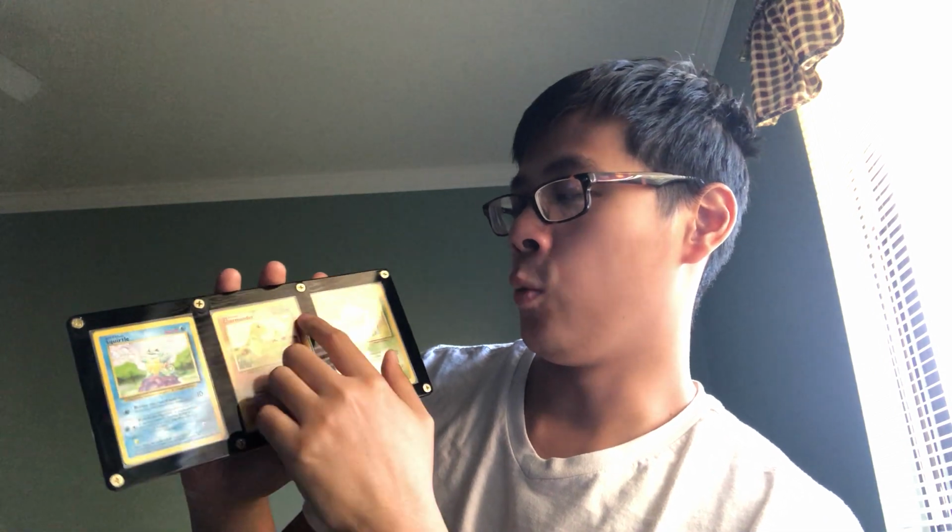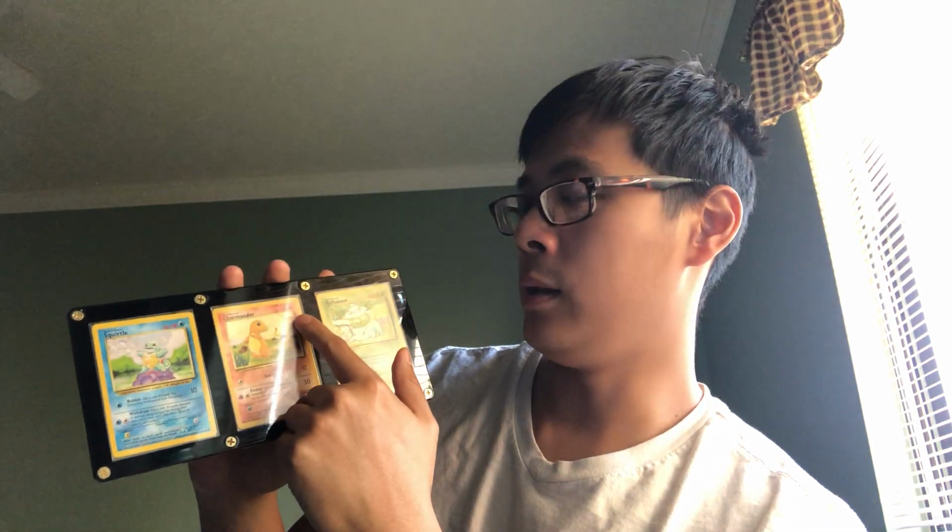First edition, and then shadowless, and then unlimited, where there's a shadow on the top on the right side of each card, and this is the most abundant print run. So there's so many of these out in the market, and I figured they would never go up in price. At the time I bought these, they were super abundant. You could buy them for like $5 a piece, $2 a piece on eBay.